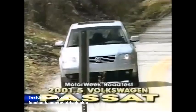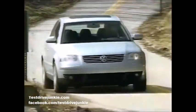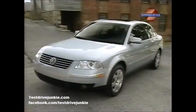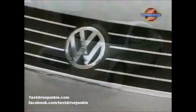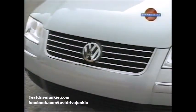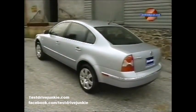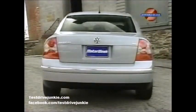And since then, and especially for this mid-year 2001.5 introduction, the Passat has been changed and improved in almost every way. Like the Passat's stylish exterior enhancements, the front end sports a more sharply raked grille, projector-style front lamps, a more generous helping of chrome, and a bolder VW logo. The Passat's rear has also been smoothly reworked and frames newly shaped tail lamps.